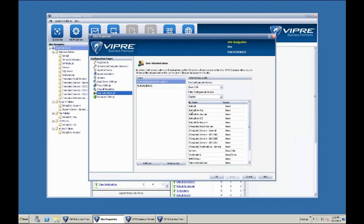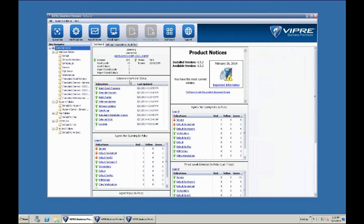Now, there are a couple other things I want to show you. You can actually set up individual users to have different levels of access within the console. Maybe you want to give somebody read-only access or read-write access to only certain policies. So we give you a lot of granularity so you can configure that console security. Let's go ahead and take a look now, though, at some of the dashboards that are available.